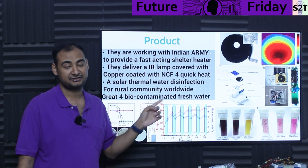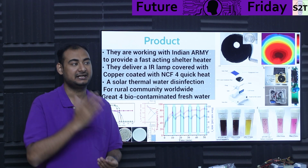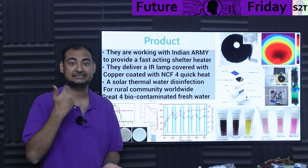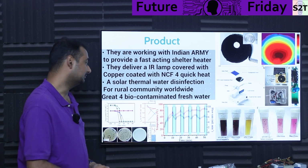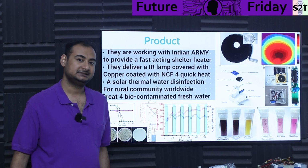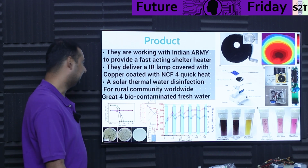Solar thermal water disinfection, because many places have fresh water. They have ponds, they have wells, they have sources that are not contaminated by industrial pollutants, but are biologically contaminated. So if you drink it, unless you have a really, really robust immune system, you're gonna have a bad time, like a really bad time, like cholera kind of bad time, and even worse than that.